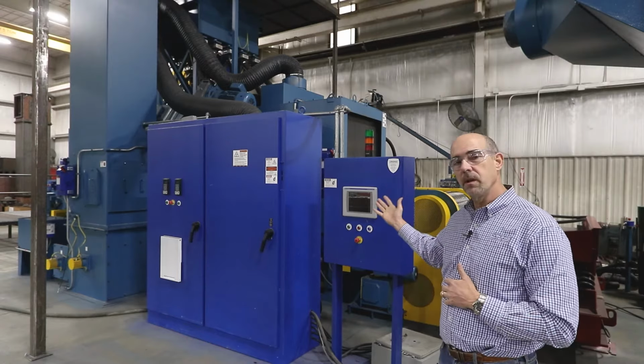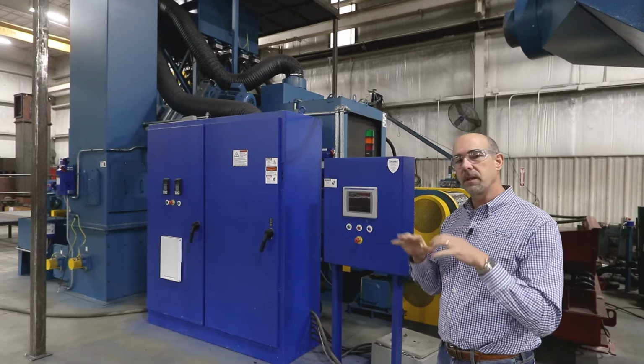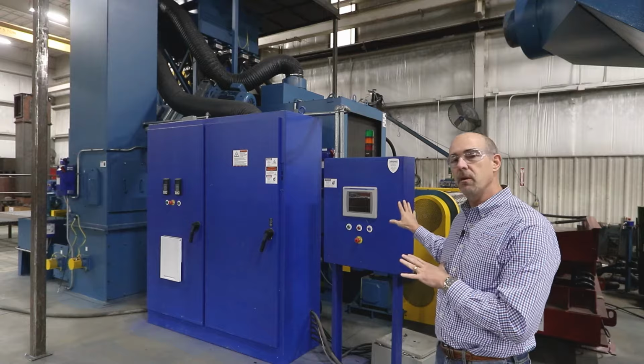Each motor on this unit also has a disconnect. We have a high level of safety for all of our units. This one has a particular customer specification that we can also match.